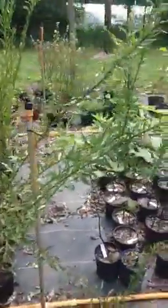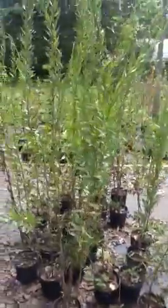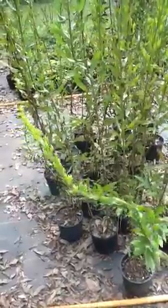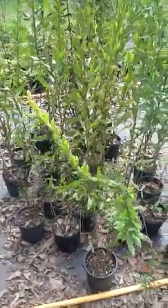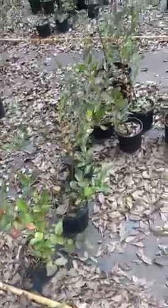These are goldenrod, which make these really pretty yellow flowers, and this is the start of them. And you can make tea out of it, and it's good for you. And these are some of our blueberries, some of our older ones.